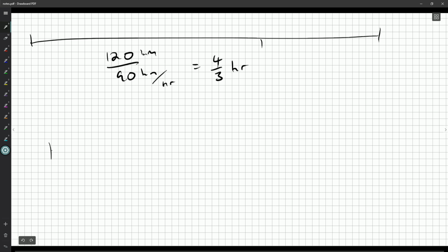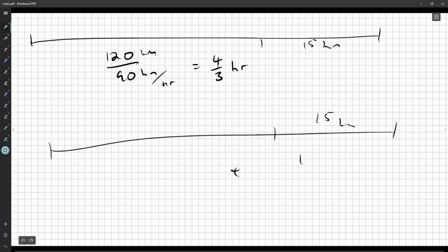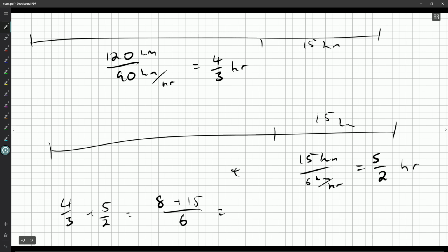Okay. And then plus, how long does it take Molly to walk the remaining 15 kilometers? Well, she walks 15 kilometers at 6 kilometers per hour. So that should be 5 halves of an hour. So 4/3 plus 5 halves. That'll be 8 plus 15 over 6. So 23 over 6 hours. I think should be our answer. And 23 over 6 is 3.83333. Because they want decimals.